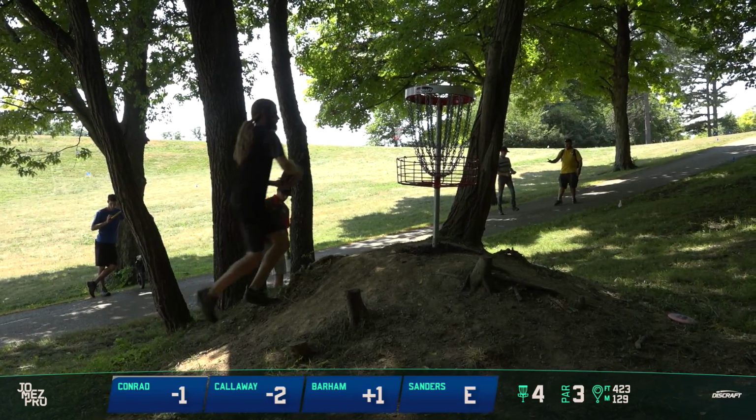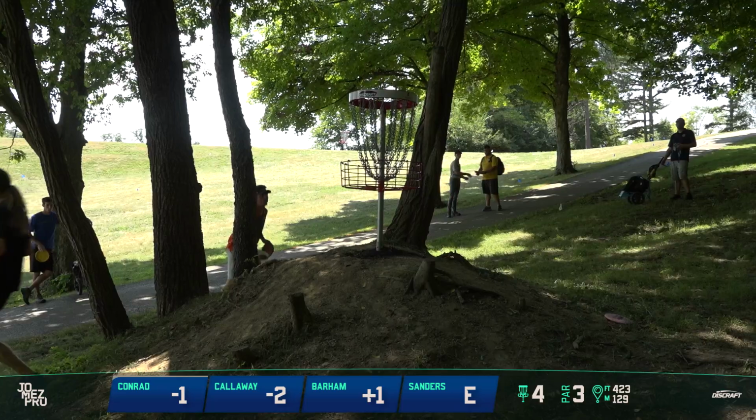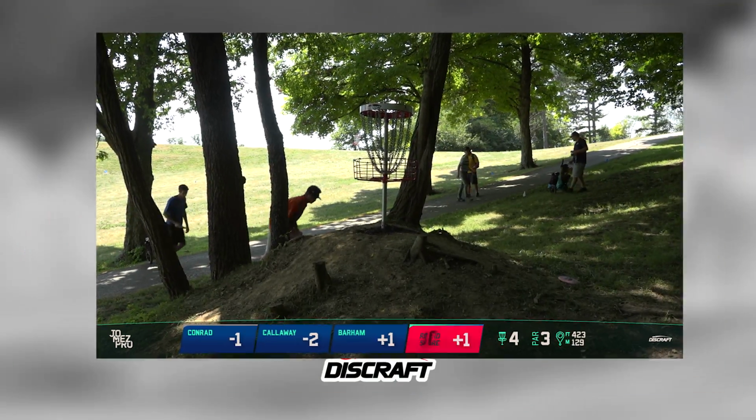But good 3 from James. Yep. A few tap-ins right here. Unfortunately for a bogey.